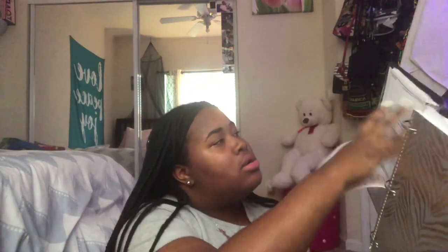But inside my binder, it's for all my classes. Why would you buy a binder for every single class? Your backpack's gonna be heavy. But in here, I have like math homework, all the stuff that I do at school. My World History Honors notebook. Of course, it's cute. It's from Target. It was probably 50 cents. And I have all my notes in here.